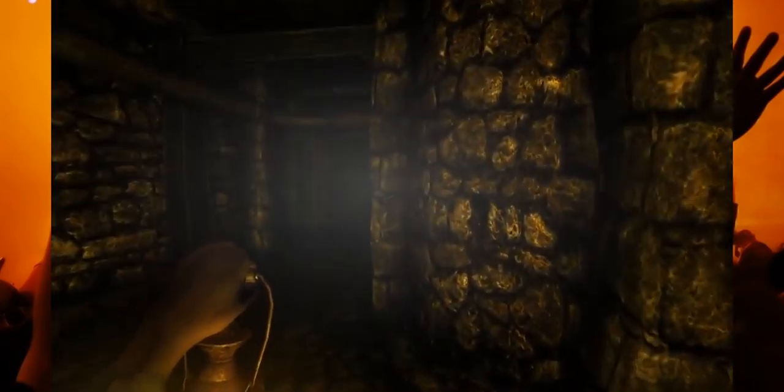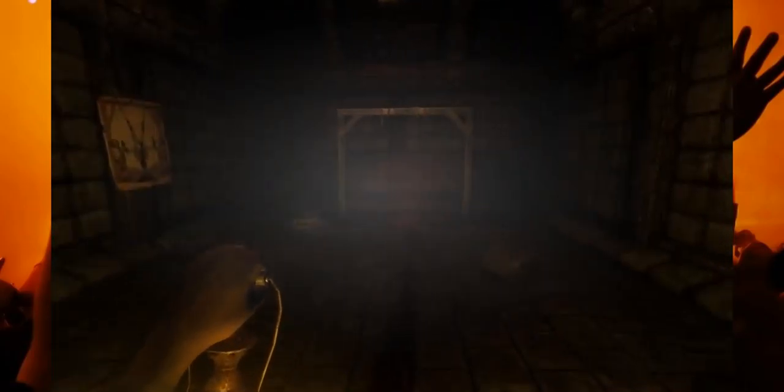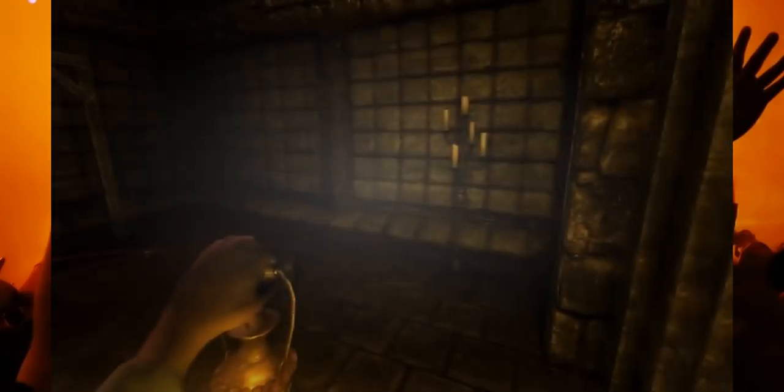There's an area quite late in the game where you have to move through a series of torture chambers, and as you approach each of these various devices, you get these horrific audio flashbacks of the people that were subjected to these machines all those years ago.